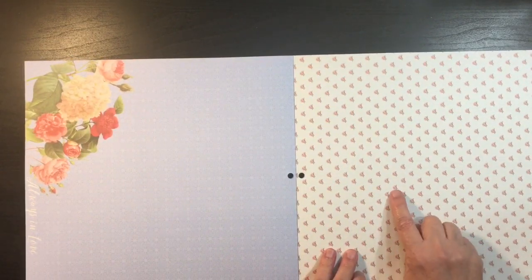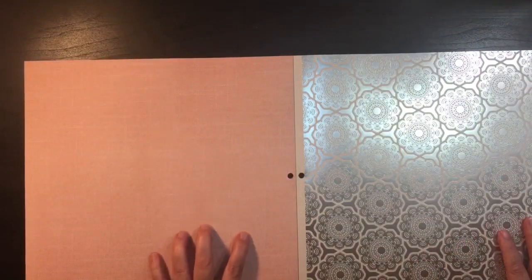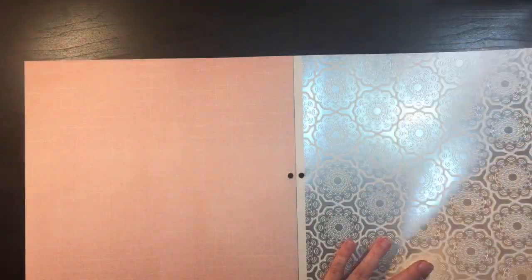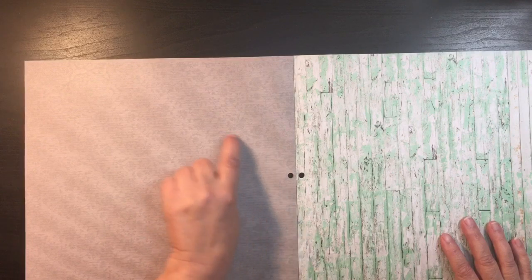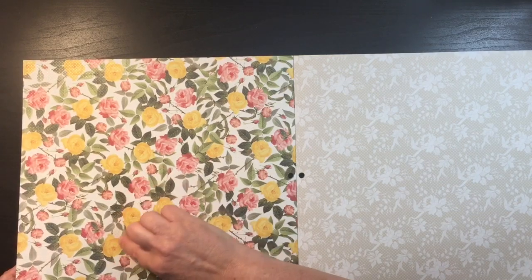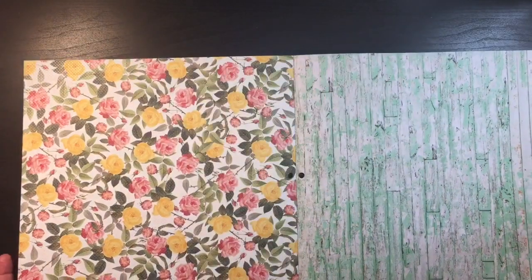And then you have your pink little roses on an off-white. And then this one's kind of like a linen look, and again it's kind of that burnt orangish pink. And then silver foiled doilies. I could see fussy cutting some of those out. And on the back, though, is this beautiful gray floral. It's kind of got a little bit of a pinstriping in it. Here you have your distressed wood planks with green. And on the back side is this really pretty rose again. And it's kind of got a silver polka dot finish inside of it as well. And these two would really go good together.